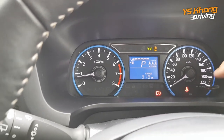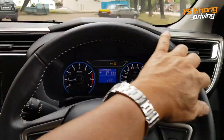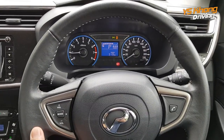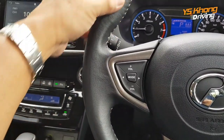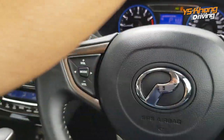Okay, so we're back there, and that's all the information. And of course, the steering wheel is a nice size. It's about 13 and a half, 14 inches. It's still wrapped, not very nice looking wrapping, but it's okay. It's not a deal breaker, yeah.